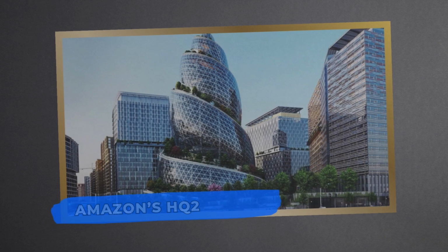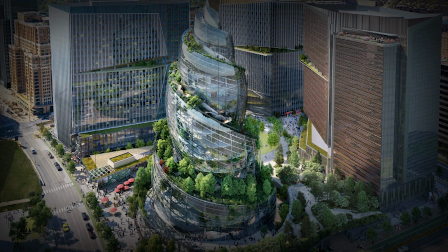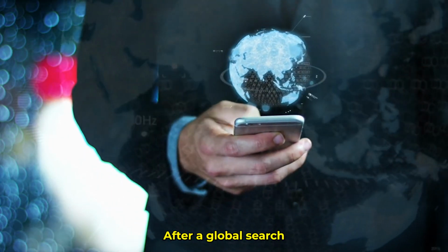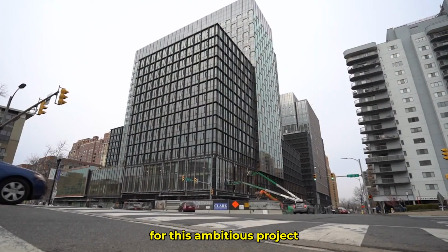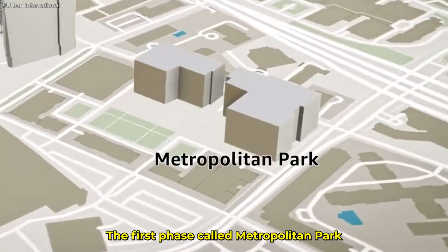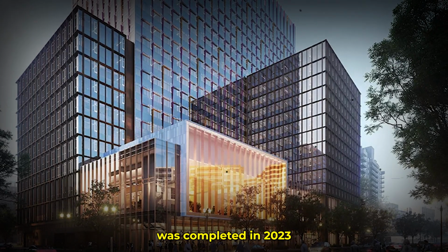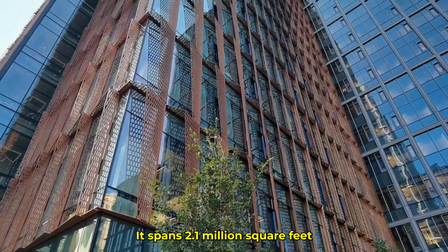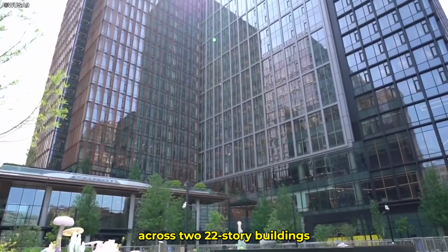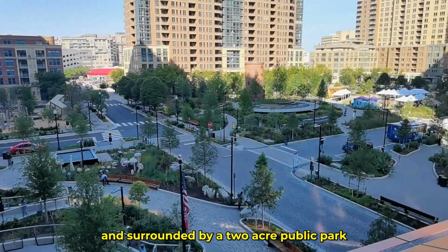Amazon's HQ2. And then there's Amazon with its new headquarters, HQ2, in Arlington, Virginia. After a global search, Amazon chose Arlington as the site for this ambitious project, investing $2.5 billion. The first phase, called Metropolitan Park, was completed in 2023. It spans 2.1 million square feet of energy-efficient office space across two 22-story buildings, filled with natural light and surrounded by a 2-acre public park.